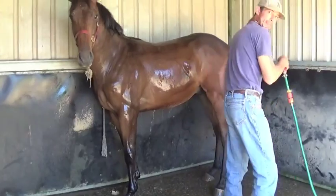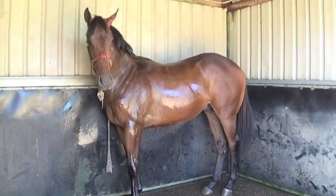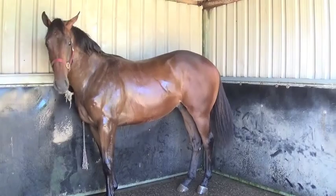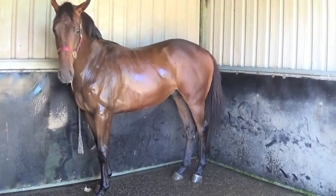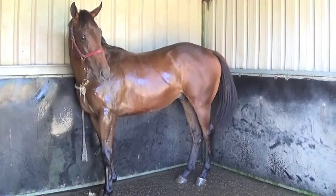A lot of people might not realise, but this is also part of the breaking in process. It's something that they have to get used to in a racing stable, so it all goes together, doesn't it, Chris? Yeah, it does. And hosing them down with water is really good, quietens them down. Because they can't get away from it and it doesn't hurt them. So it's another part of the training process which takes a bit of spook out of them, you could say.